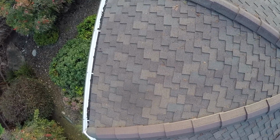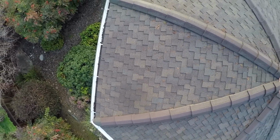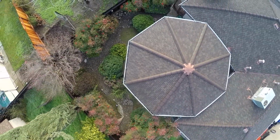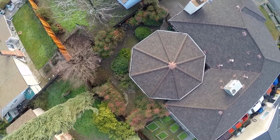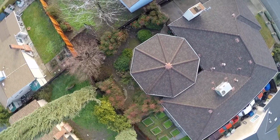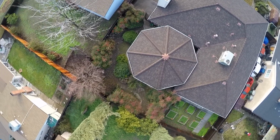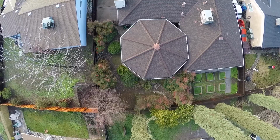Anyhow, we're going to get around here, take a little bit more look at the gutters now. I'm going to fly up, take a look around, and then I'll turn around and come on back. And we're going to land manually because even though it works most of the time, it doesn't actually land on the exact same spot, and I have some branches I have to clear out of my backyard to give me a little bit more room.